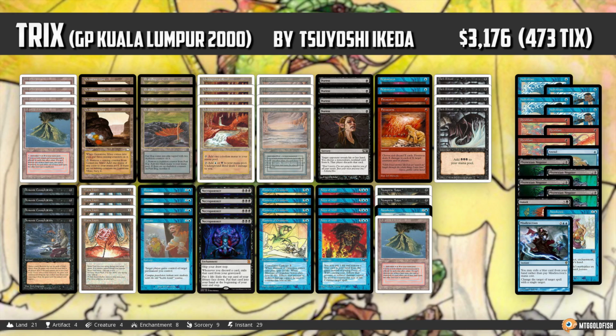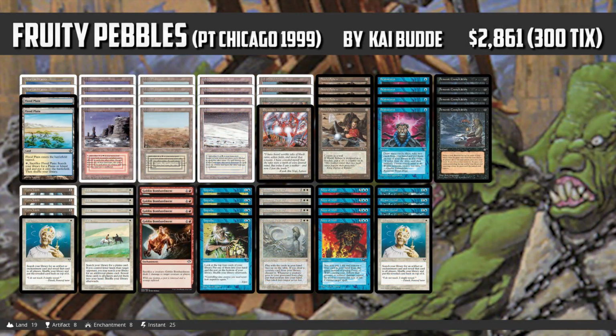So if you decide to mess around with these decks, it's probably a good idea to practice a bit first, because I think both me and you punted through the first game, but then kind of figured it out a little bit as we were going along and played with the deck a little bit more.